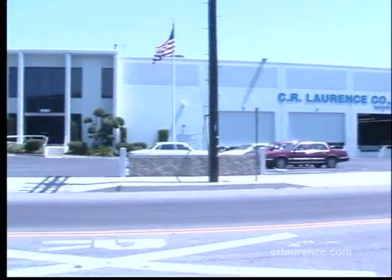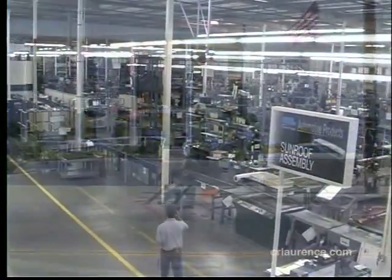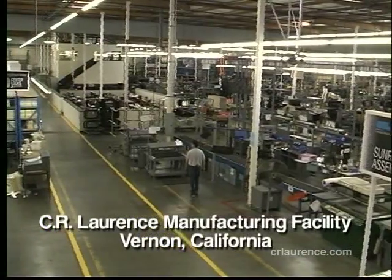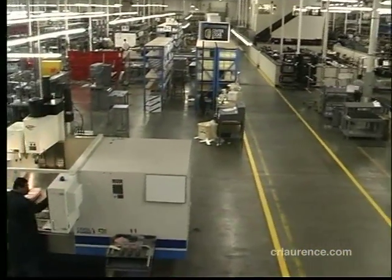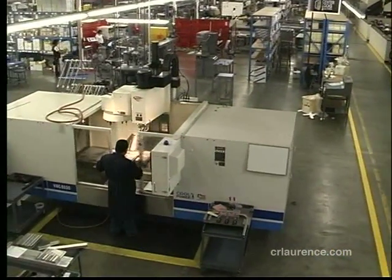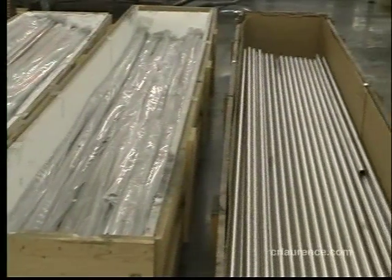All CRL Panic Handles are manufactured at our new 270,000 square foot manufacturing plant here in Vernon, California. CRL manufactures products under our QS 9000 quality system for the automotive industry, including OEM programs for companies like Freightliner and Toyota. We have CNC machines and automated equipment for manufacturing our panic handles, as well as many manual handles, transaction, and bullet-resistant products. Our panic handles are made in our cell-based production area.